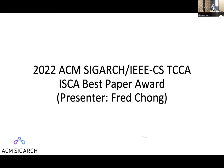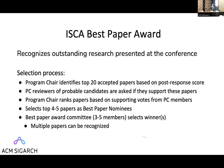So next we have the ISCA Best Paper Award. The ISCA Best Paper Award is actually being awarded for the first time. It recognizes outstanding research presented at the conference. The selection process was created where the program chair identifies the top three papers based on a normalized score. Then the PC reviewers of the candidates were asked to support those papers for a best paper nomination. Then we ranked the papers and selected the top papers, which you saw in the best paper nominee session.